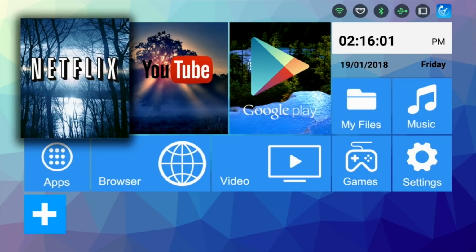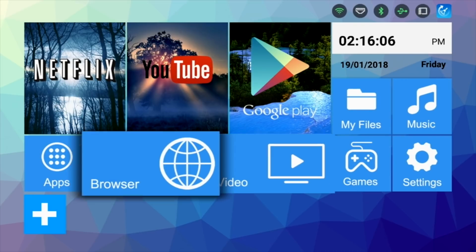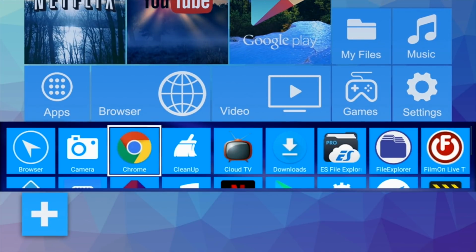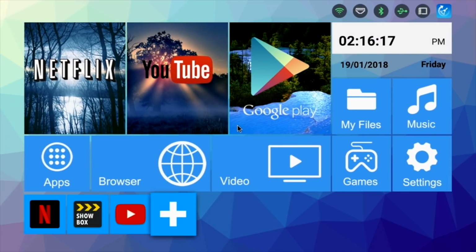So on the home screen you have a selection of useful large and small shortcuts. Most of these large icons are fixed and cannot be edited. However, you can customize the bottom row of small icons by hitting the plus sign, selecting your favorite apps, and they will immediately appear at the bottom.